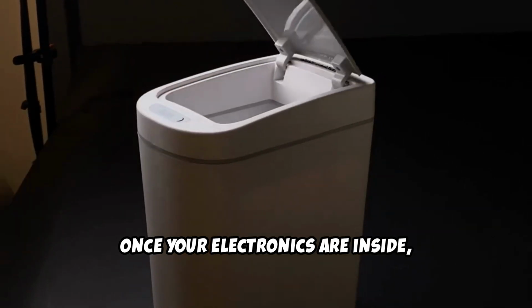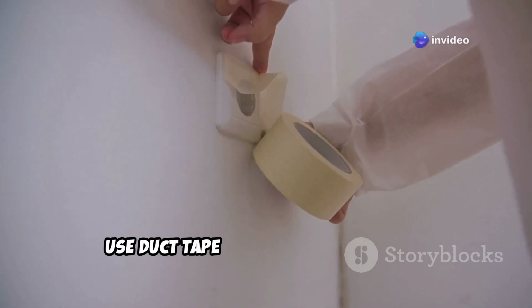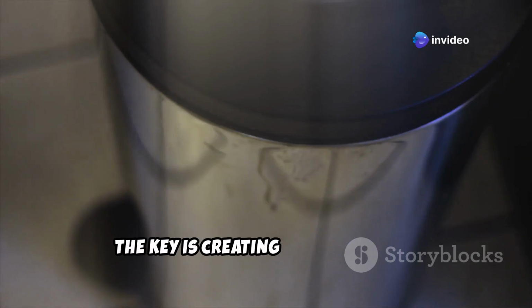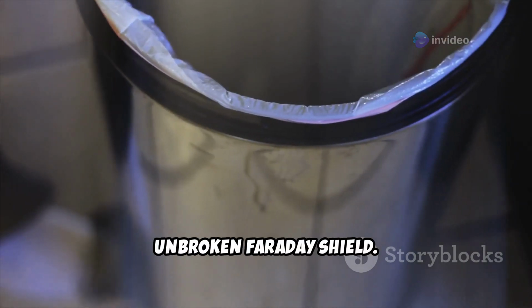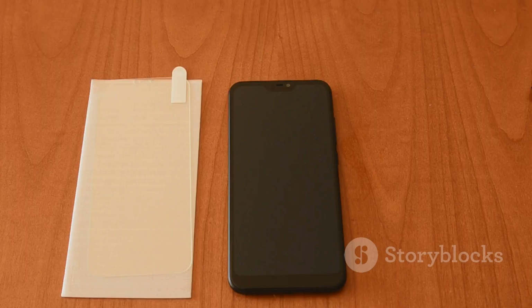Once your electronics are inside, place the lid securely on the trash can. Use duct tape or foil tape to seal any gaps or openings. Remember, the key is creating a complete and unbroken Faraday shield. Congratulations, you've just built your first Faraday cage.